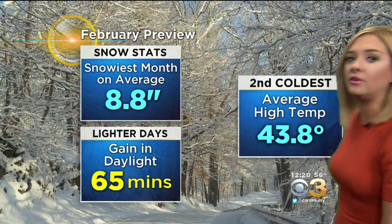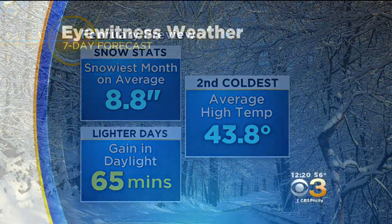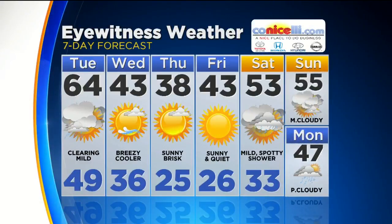Get a quick check of our February preview. It is our snowiest month of the year on average, with close to 9 inches of snowfall, but it's all rain today. We do gain sunlight though throughout the month. We gain about an hour of sunlight from February 1st to the end of the month, so we are chillier. 38 degrees our chilly day, but then warming up once again as we head towards the end of the week and the weekend, talking about some 50s once again, so nothing too scary in that forecast.